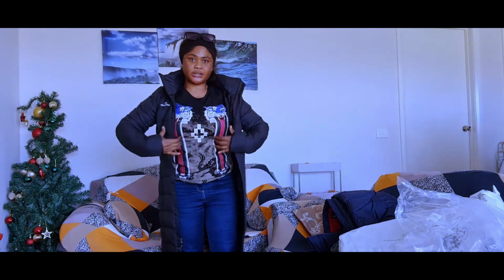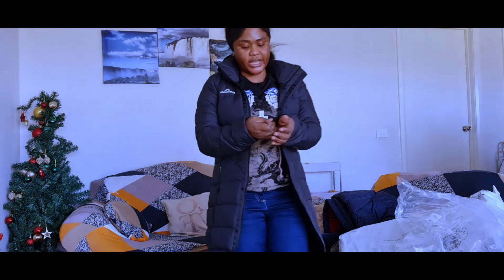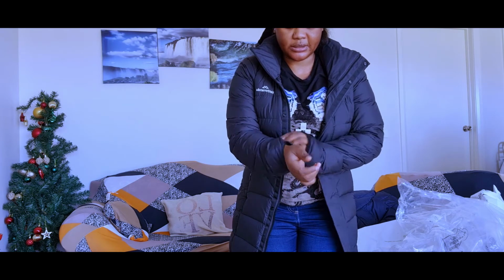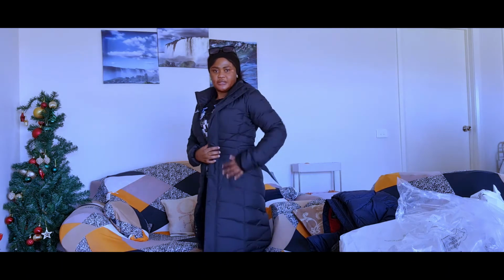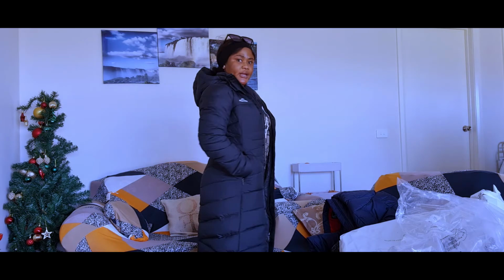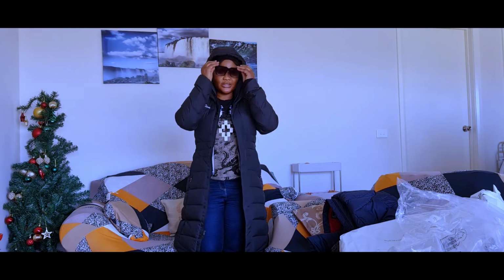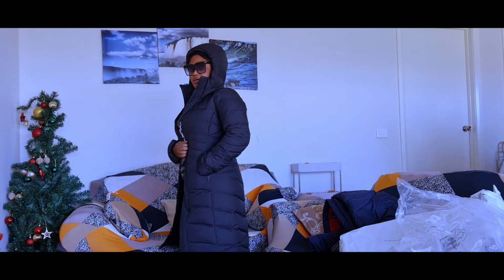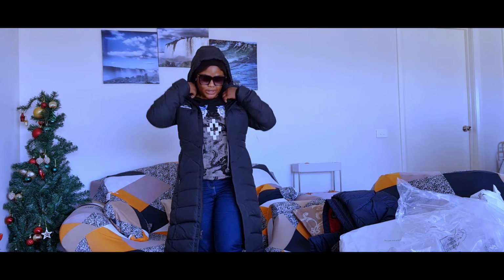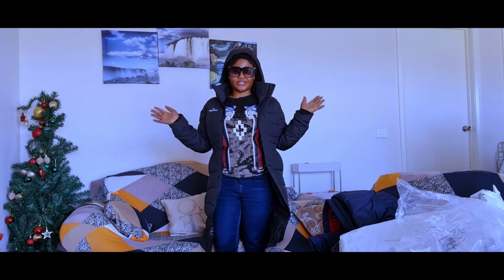So this is the longer one. It goes up to your knee and it comes with extra material underneath. It's beautiful. It comes with two pockets, which is good because I like to put my hands in my pockets. It also comes with this. What's this? Okay, this is for when I want to travel overseas, you can zip it and button it. This is in size 8 as well. Very good quality. Love it, guys. What do you guys think?